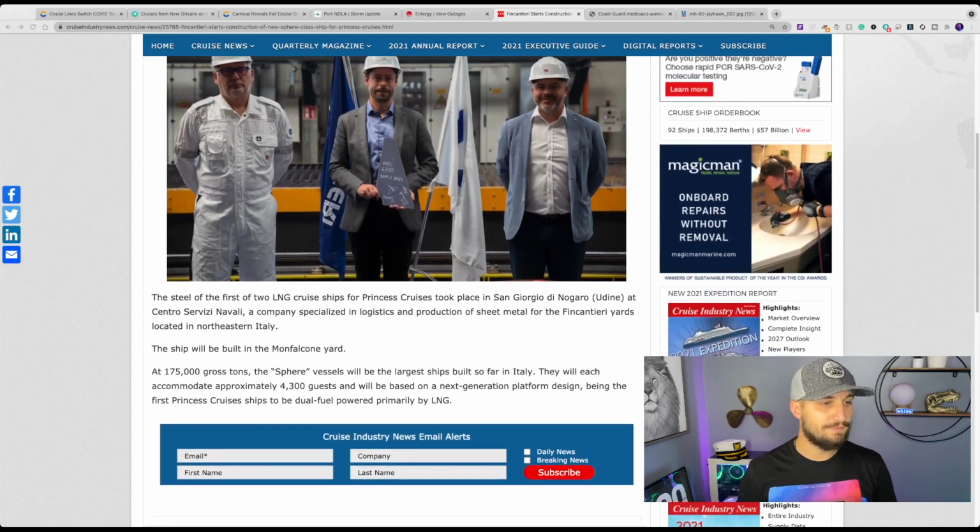The steel cutting of the first two liquefied natural gas cruise ships for Princess Cruises took place at the Fincantieri shipyard in northeastern Italy. The ship will be built in the Monfalcone yard. At 175 gross tons, the Sphere vessels will be the largest ships built so far in Italy. They will each accommodate approximately 4,300 guests and will be based on a next-generation platform design, being the first Princess cruise ships to be dual fuel powered primarily by liquefied natural gas. So what this means is we have hybrid cruise ships coming from Princess Cruise Lines.